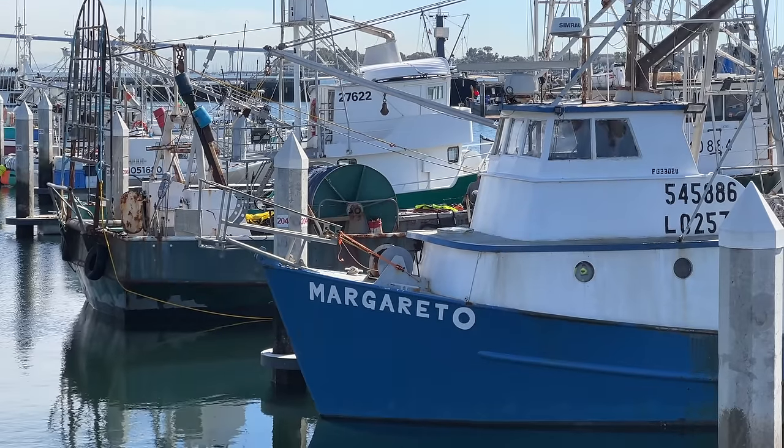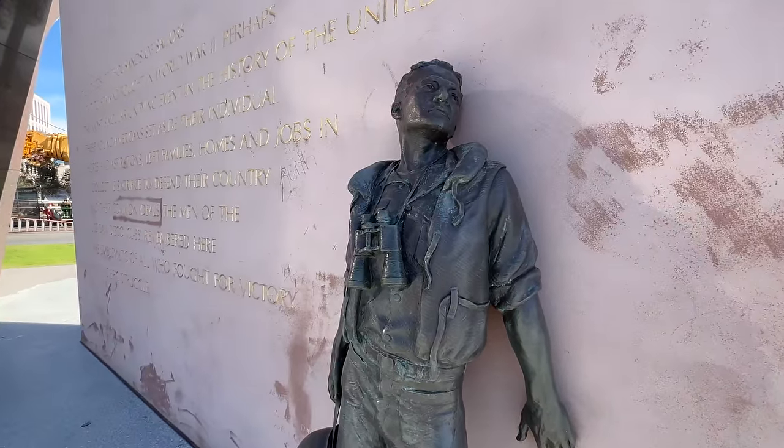But then you go down there a little further and you'll find the Bob Hope Memorial.